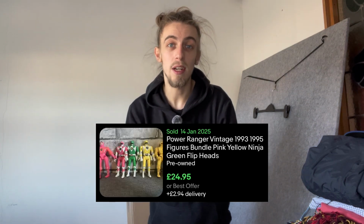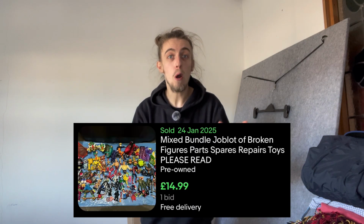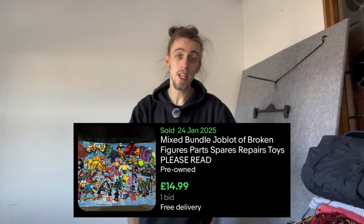Any of the spare bits that are left over, I've got a spares toy box that I put it all in. And then if I ever come across the stuff that I need, I can part with it, piece it with it. But if that box gets filled up, I'll literally just list a box of spares and repairs of toys and clear it all out in one go, because I don't want to be holding on to random bits of plastic till the end of days.